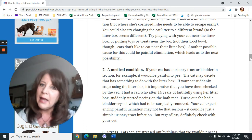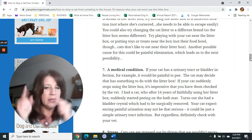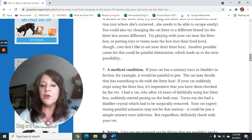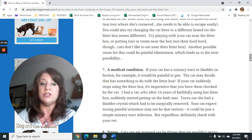Again, this is a cat. This is not a person. They aren't as smart as us. They can't reason, think things through like we do, you see? So if your cat is experiencing painful urination, then this might be something that is causing them not to want to use the litter box.